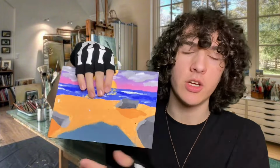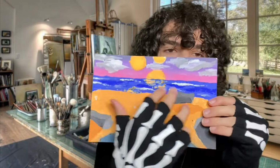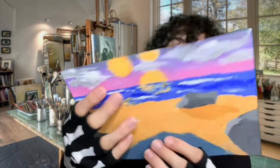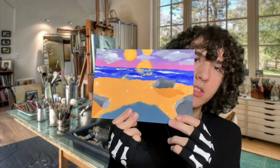Now this one is not good, but to be fair, I had the challenge that for this, we were not allowed to use any paintbrushes to make these. We had to use sponges and popsicle sticks and other objects, your fingers. But I just decided to make this cool little landscape, and I kind of wanted to make an otherworldly landscape.